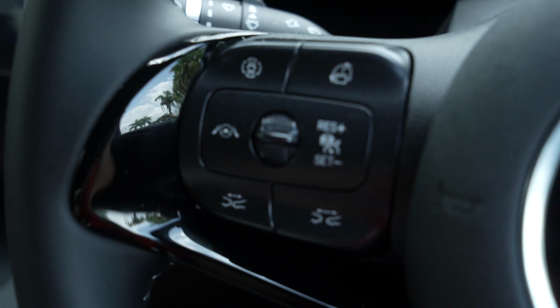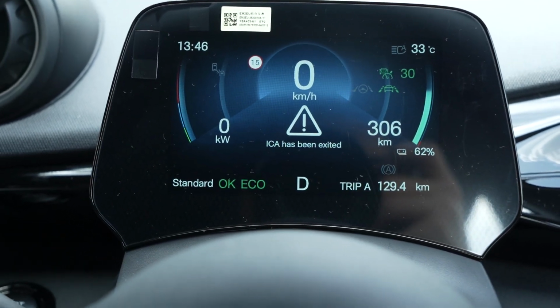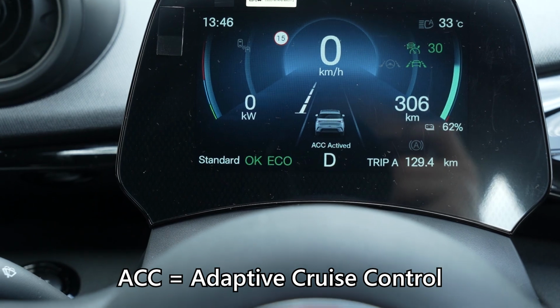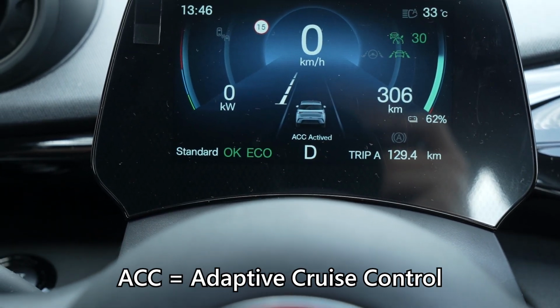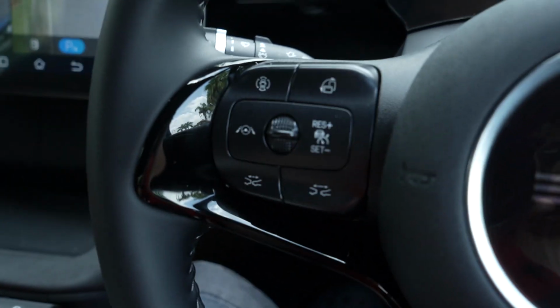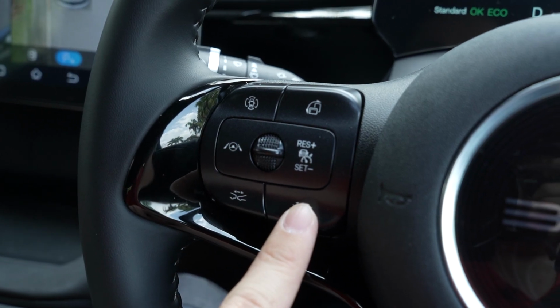And then for all of these other buttons here, this is ACC. I'm not sure what ACC is. I think it's for the automatic distance detection or something like that. Again, this is one of the features that I didn't get to test because my time is very limited with the car. And then these two are to select the distance.